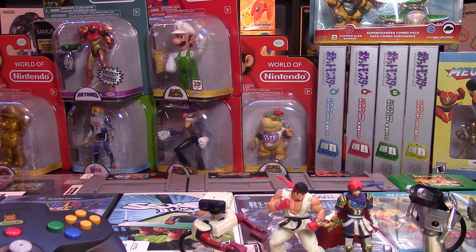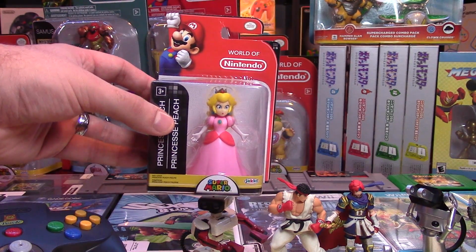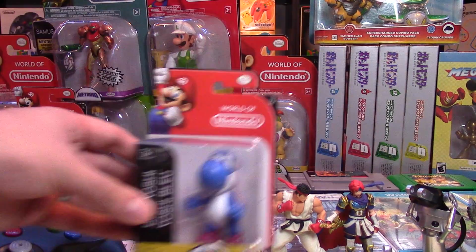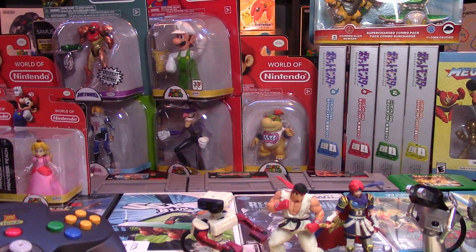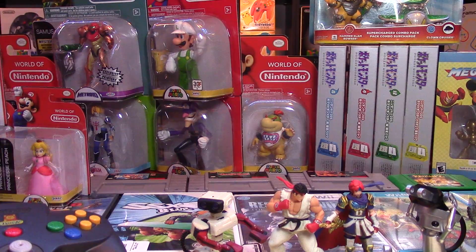And then the last World of Nintendo figures I got was 1-6. This is the small figures, the 2.5-inch figures. I am trying to get all of these as well, and there's a lot of them. So this one is Peach, and then there is Blue Yoshi. There's also Boo, so that was kind of nice to see a figure of Boo finally.